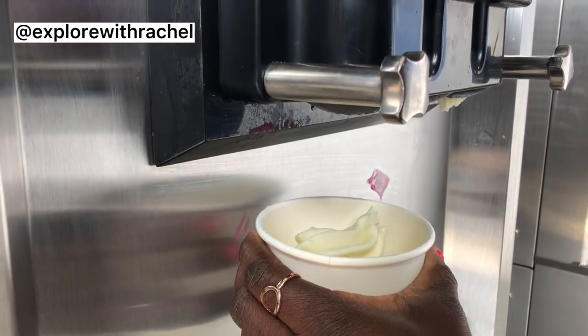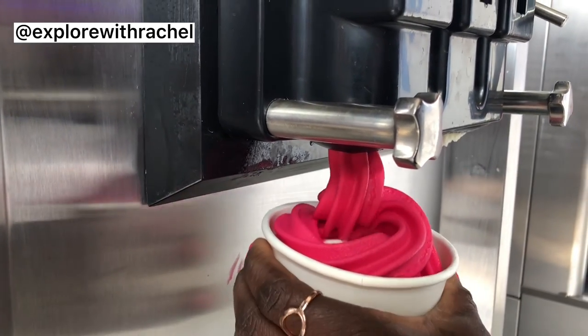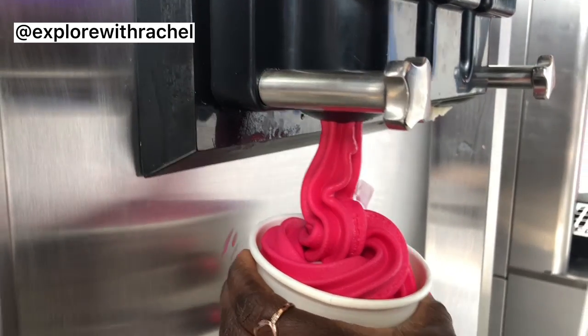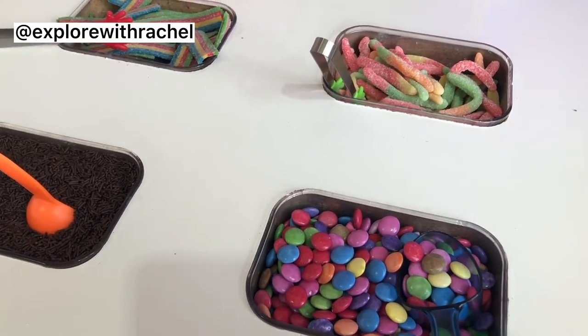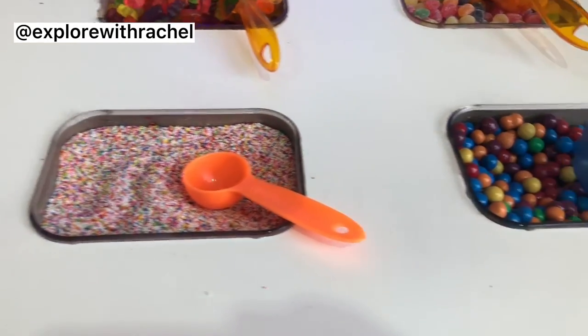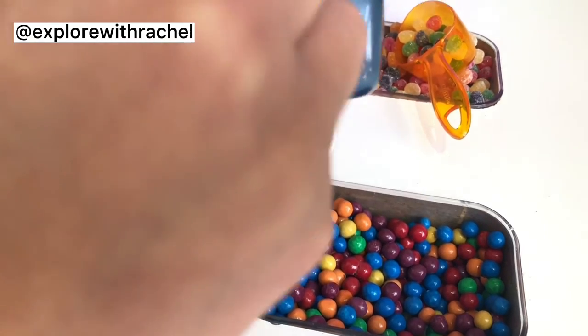So after you fill your ice cream cup, there is this section where you can go and add some toppings according to your taste. Yeah, there's a lot of toppings here that you can choose from.